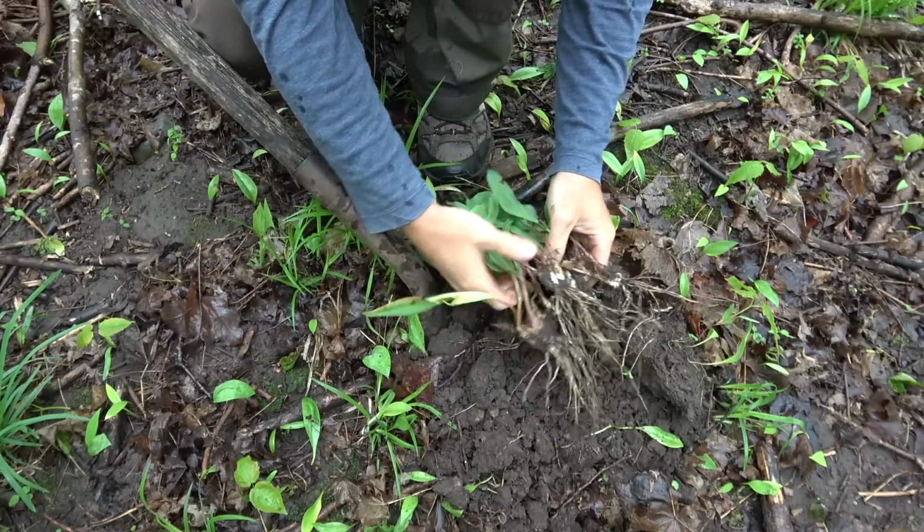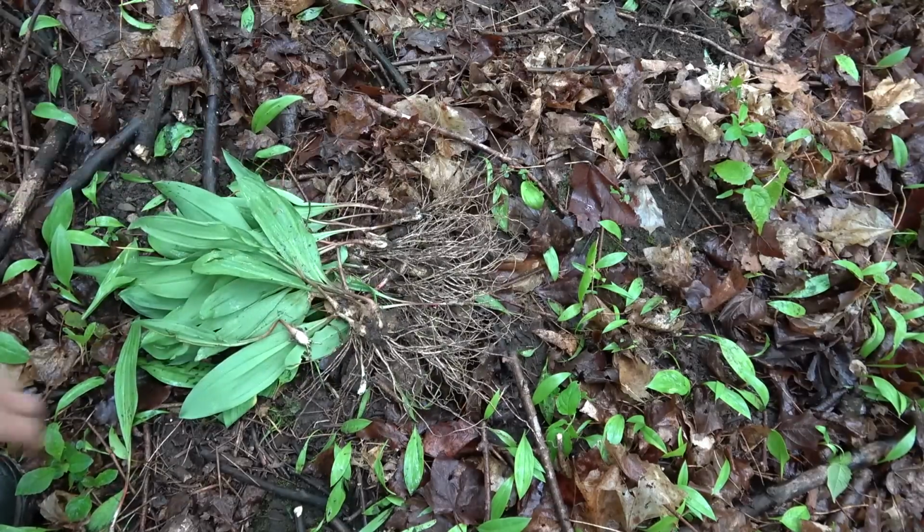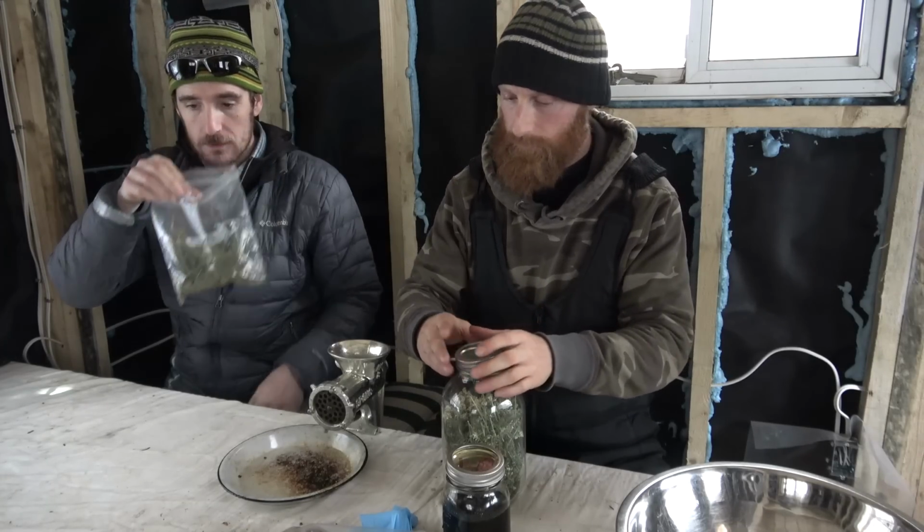It doesn't smell strong like probably when we eat it, it'll smell stronger. So it's like onion, right? Yeah. Like a sweeter version of an onion? Yeah. Yeah, and a little bit garlicky too.